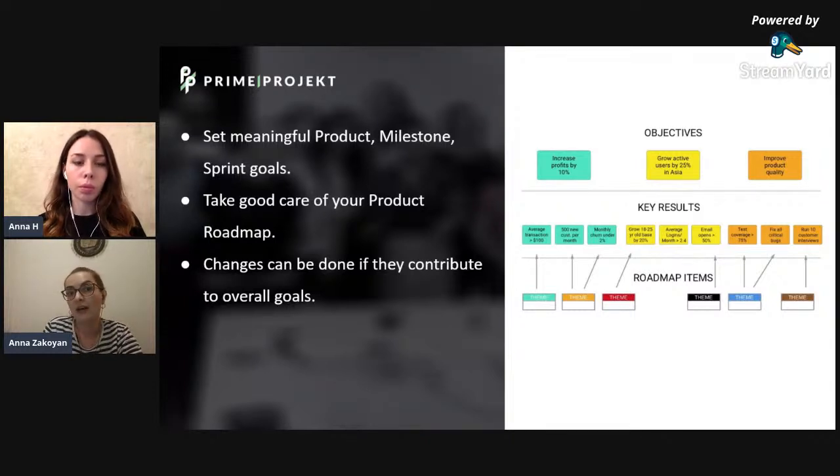Taking care of your product roadmap is the next tip here, because everyone might have a product roadmap, but the first thing I want to say is that we should know it is not baselined, of course, because changes might come today, tomorrow, the other month.